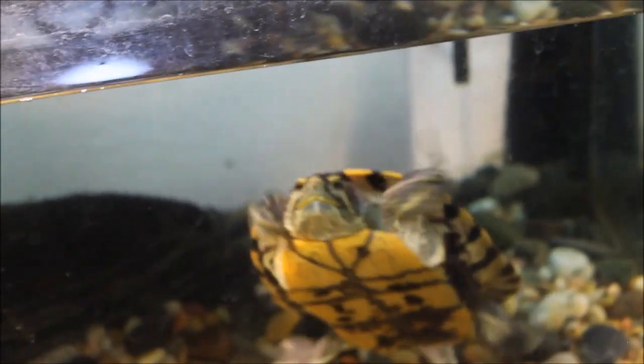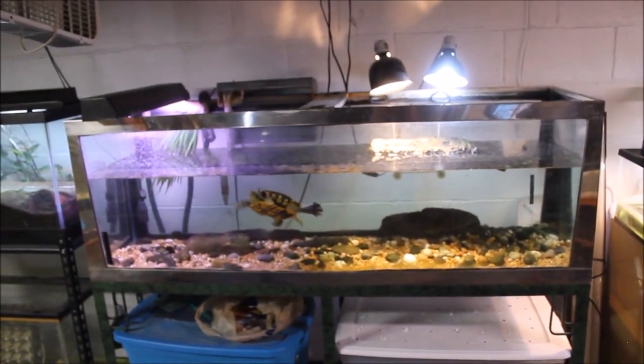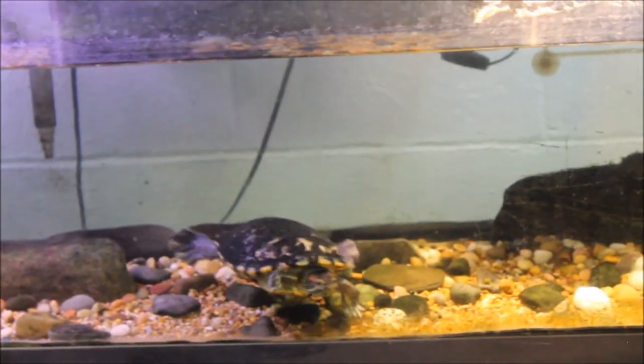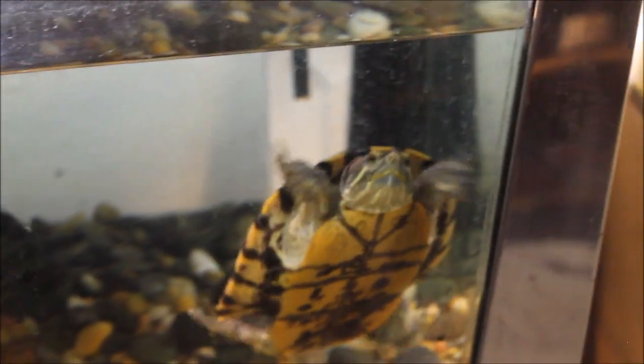She's my youngest turtle by far, and then here we have the old guy, Old Man Raph. He's now got the 100-gallon tank all to himself. No competition. He's living it up. He's living the dream. He's 25 years old, guys. Well, he's probably older than 25, but I've had him for 25 years.